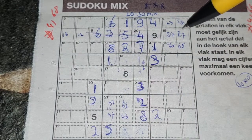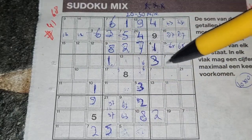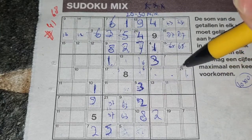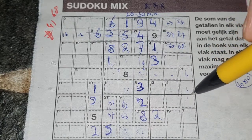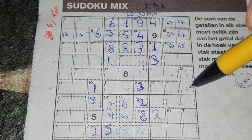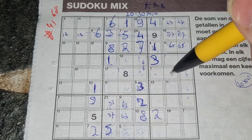So we have a 1 in this row, 1 in that row. So the row between, only 3 places left for the 1 should be here, here, or there. If I place the 1 here, in this triple box of 21, these two boxes should be then 20. 20 plus 1 is 21. Well, 20 is double 10. It's not allowed. The highest number is the number 9. So that 1 should be here.